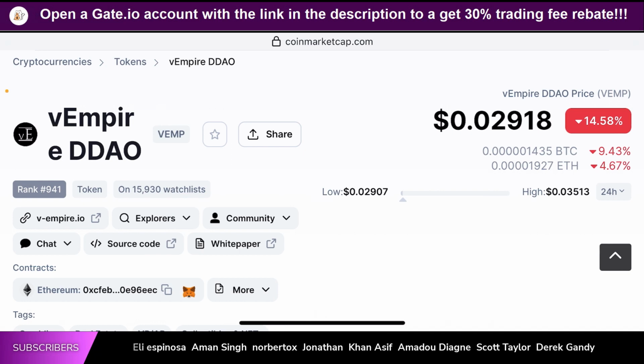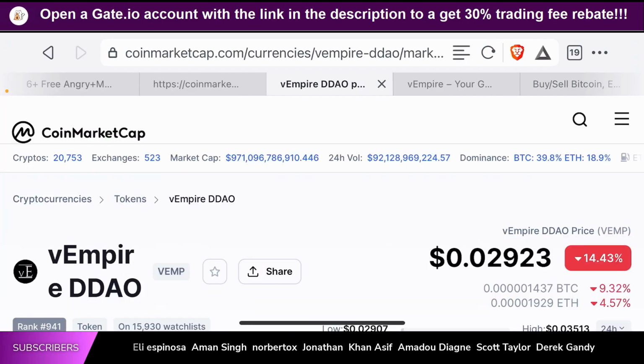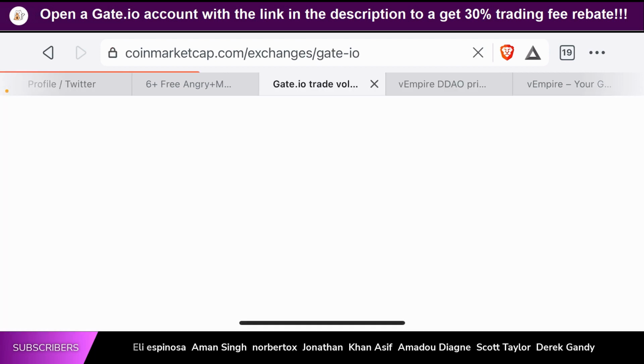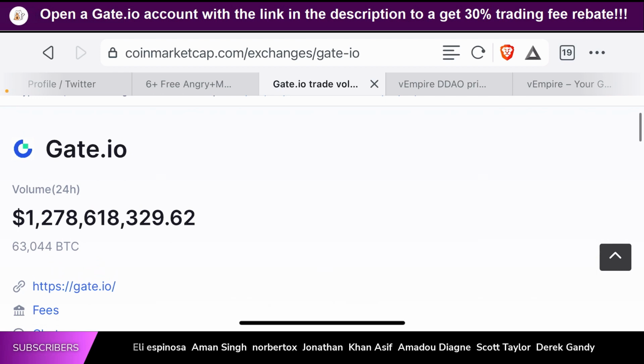So now for the most important section: how did I find this token, and what techniques do I usually use to find tokens like this to make some short-term gains, right? So I've used a simple place called CoinMarketCap. Obviously, CoinMarketCap is the best place to search and research for your tokens and cryptocurrencies that you're planning to buy.